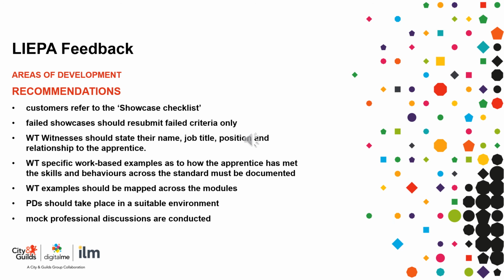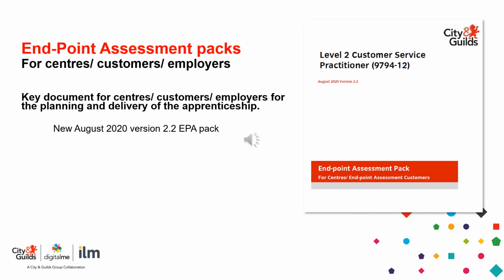And the professional discussions should take place, like we mentioned previously, in that suitable environment. Making sure as well that mock PDs are conducted prior to the endpoint assessment taking place. Finally then, I just want to point out that there is a new endpoint assessment pack, I'm sure you're aware, came out in August 2020 and is now version 2.2. So if you haven't got 2.2, please discard the old customer service EPA pack and download the new version 2.2. It will give you full guidance as well, and there's quite a bit of supportive information there regarding the portfolio and the audio PowerPoint presentation should your learners wish to complete that method.